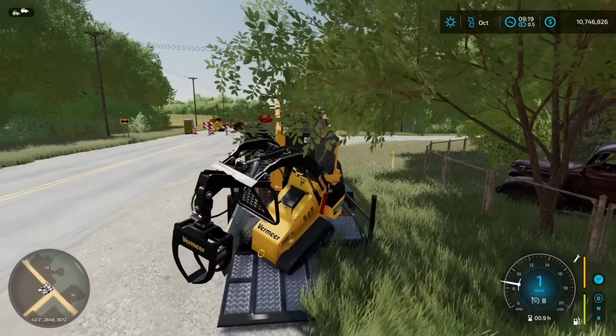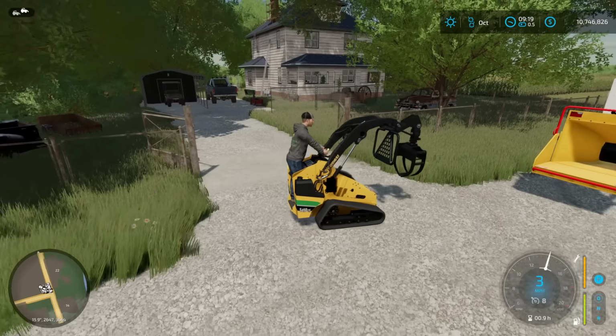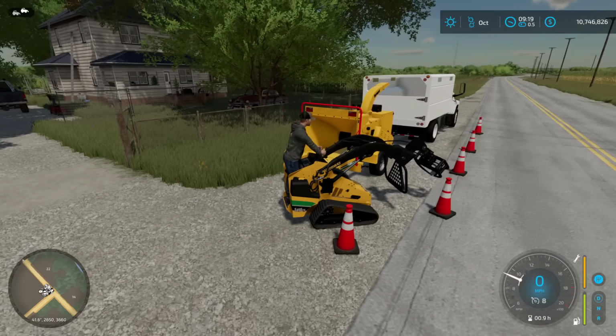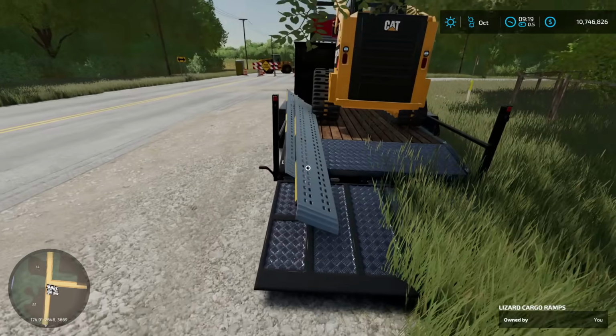showcase to you guys with the forestry mulcher on the skid steer just why that mod is one of my absolute favorites. The forestry mulchers are one of the best mods out there because you can pretty much just take the rototiller to the ground and it completely clears out the whole land.